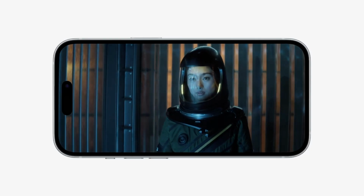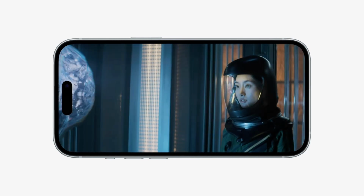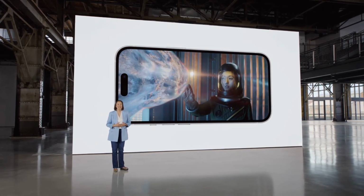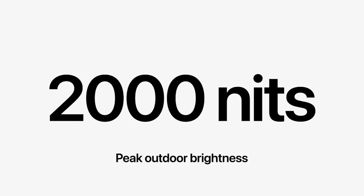It provides an exceptional viewing experience with thinner borders, rich color, and support for Dolby Vision. And now, it's even brighter. Peak HDR brightness reaches 1600 nits, so HDR photos and videos will look better than ever. When it's sunny, peak brightness can now go up to 2000 nits, twice as bright as iPhone 14.